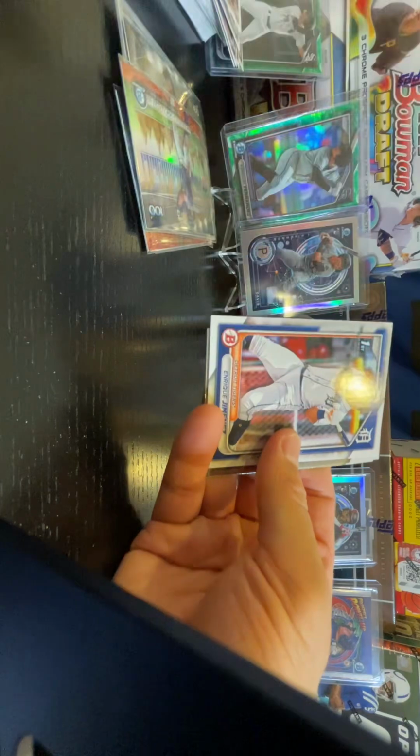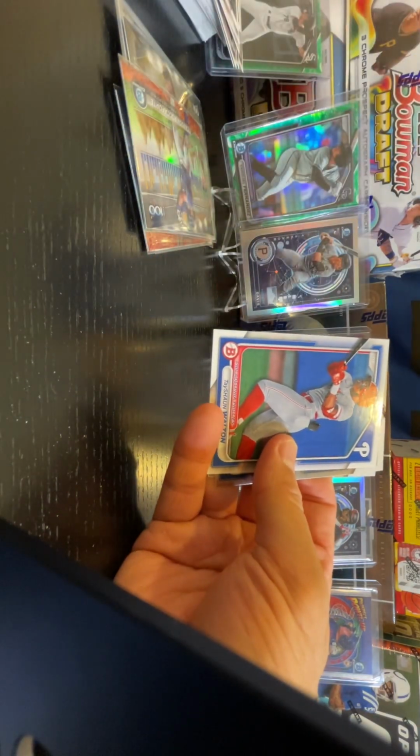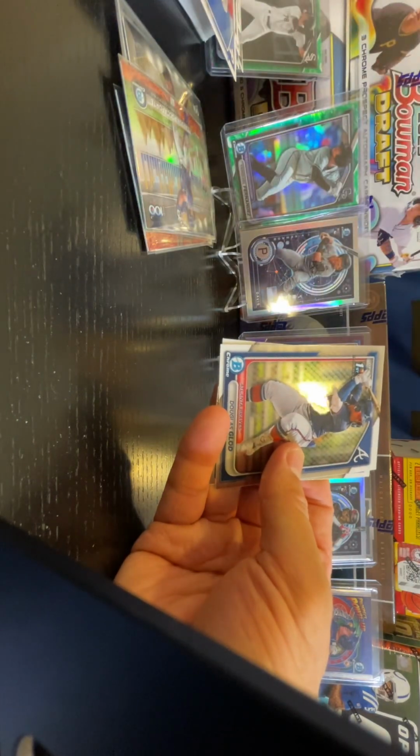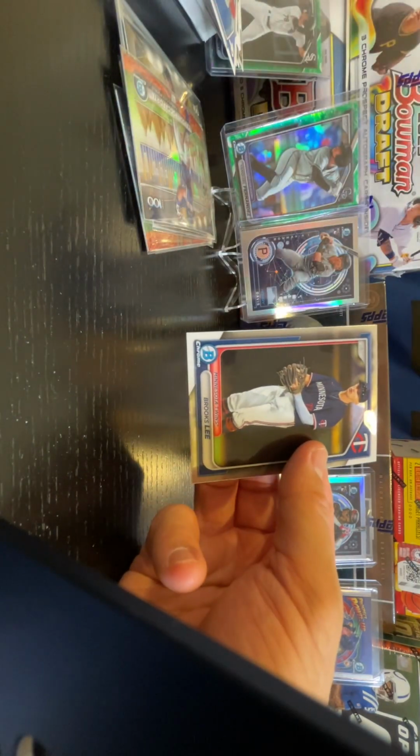Kemp Alderman, Enrique Jimenez, first Bowman, Tayshaun Walton, Douglas Glaude on the first chrome, and Brooks Lee on the chrome.